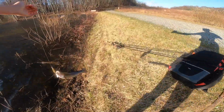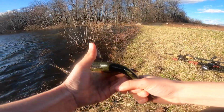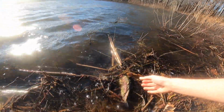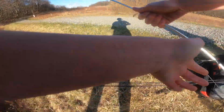Another little trout there. Definitely a little bit better one than some of the previous ones. Let's get him back. All right, guys, hard fighting. Oh, he goes right back in there. Come on, dude. He's just sitting right there. He is having trouble there, he goes. That was definitely one of the hardest fighting ones.